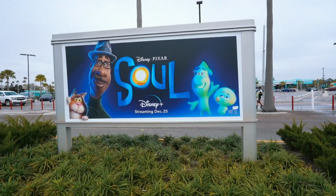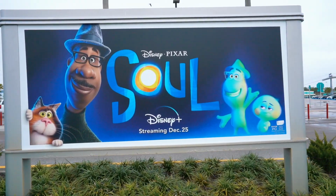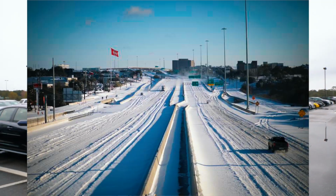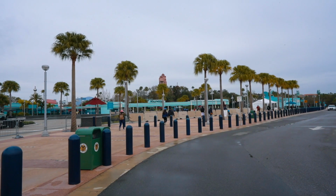Wow, it's been pretty rainy here in Florida, as you can tell by the overcast, and I'm pretty sure it's because of that Arctic wind that is blowing across America right now. And holy cow, have you guys seen pictures in Texas? My heart goes out to those affected in Texas right now.